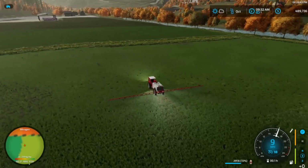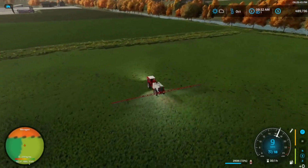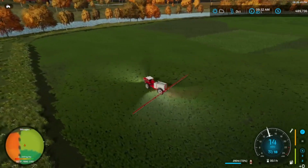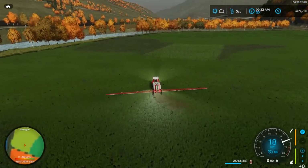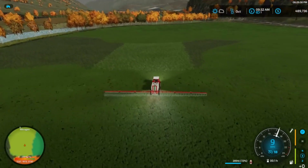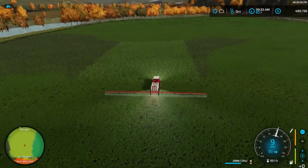So it's working out. This is a pretty nice little Massey. Pretty inexpensive too, which is nice. But for what it is, it's actually pretty nice. It's kind of almost homemade looking. This has got a nice thing. It's only like 40 grand instead of 240 grand.